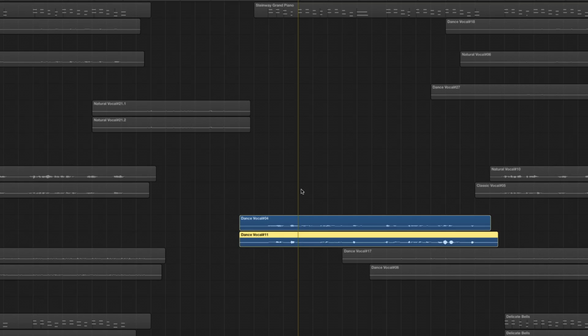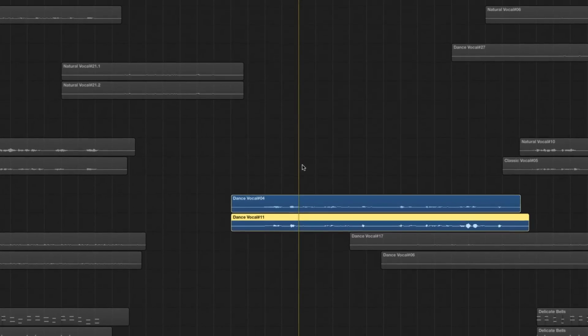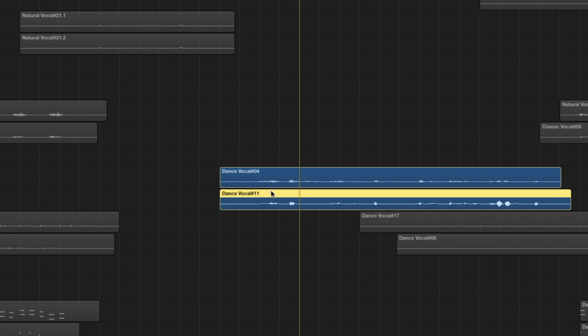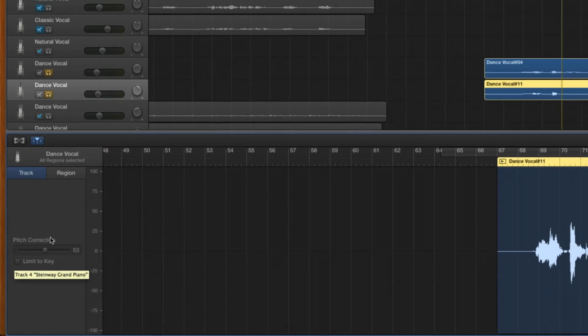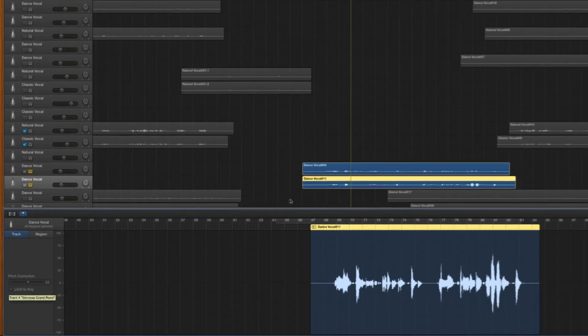A lot better. The other issue is the vocals, which are really only out of tune in a couple of places, and she has used some auto-tune, which is a great way to fix tuning issues, but she's made a mistake. She hasn't limited it to the key of the song. So she's used pitch correction, but in some cases, it's actually pulling the notes further out of tune. You can hear it in this example over here.